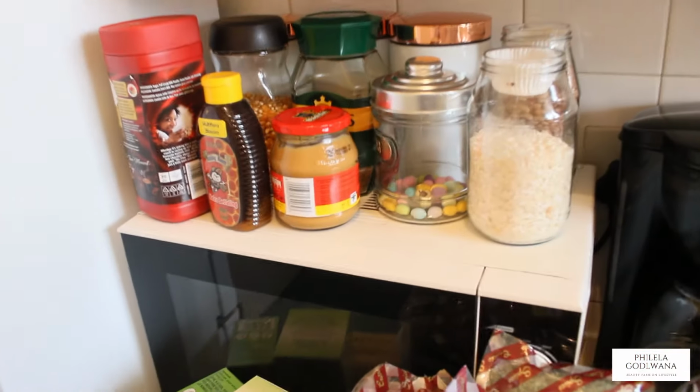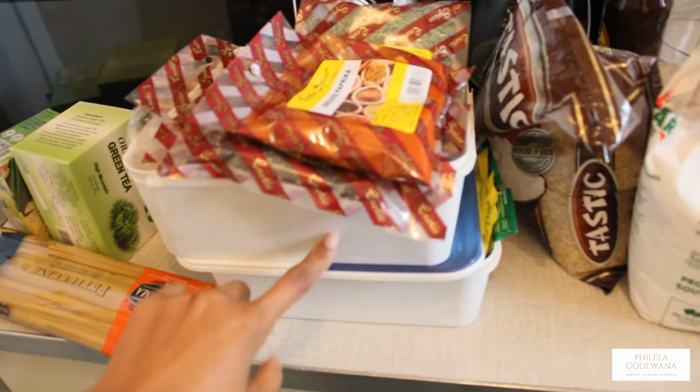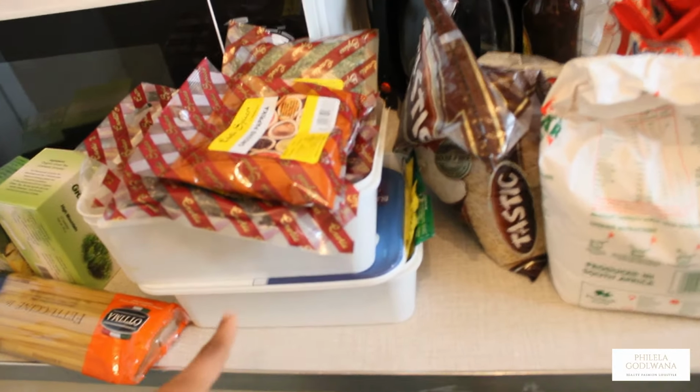So this is what we currently have: tea, spices. This is the ghetto. I am the ghetto.